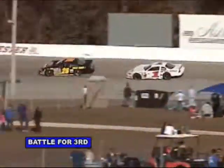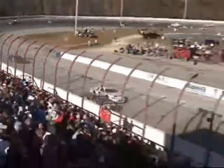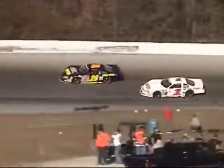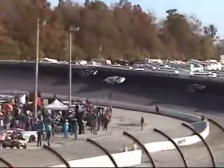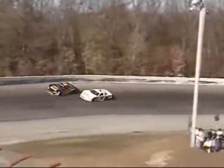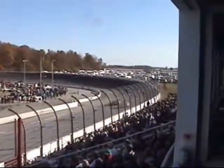Rick Turner holds on to the third spot. Reevely trying to take it away. Side-by-side battle for third continues, Reevely and Turner. Donnie Wilson and Johnny Van Dorn for a spot in 3 and 4. Wilson, as he usually does on the longer runs, car starts to pick up.